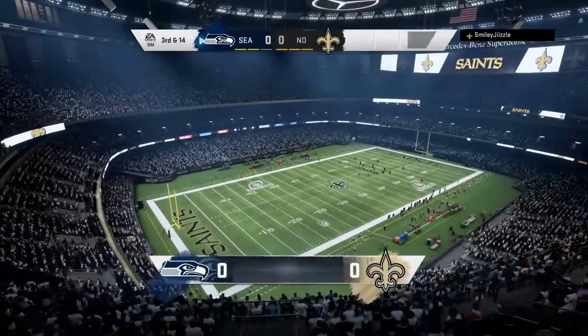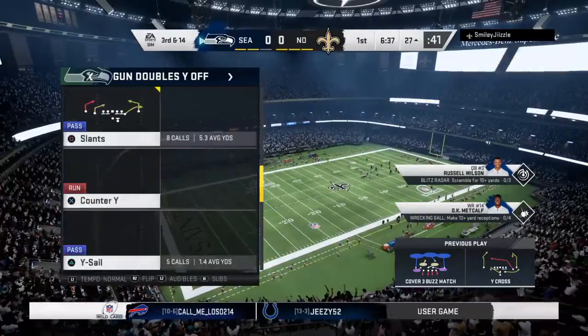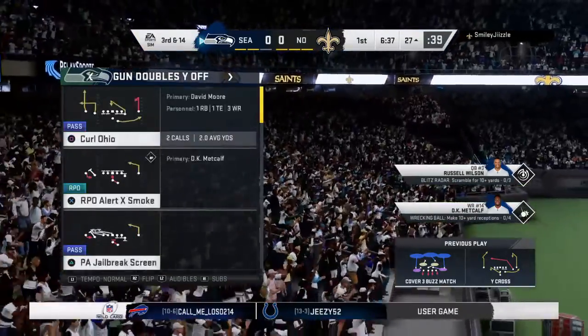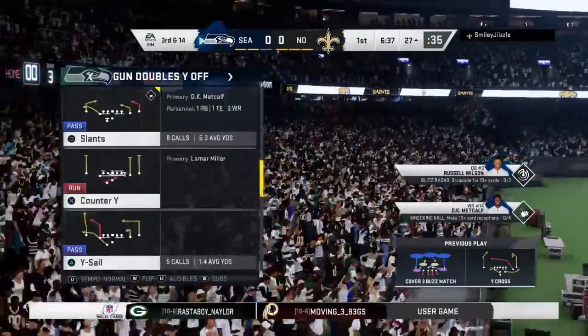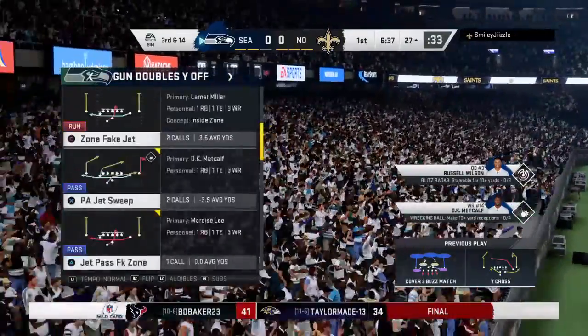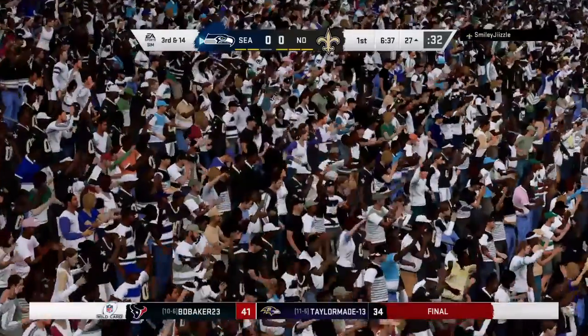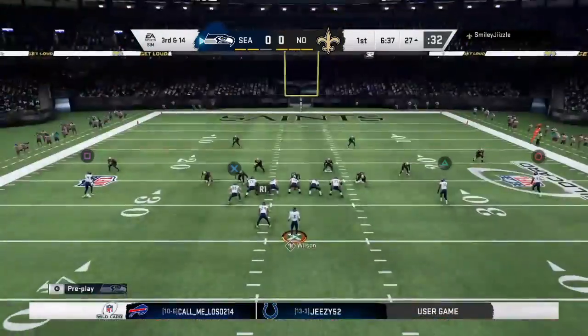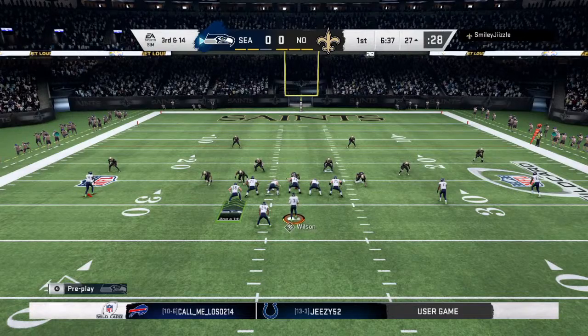An incomplete pass on that last play, and that means they'll need to come up with something here on 3rd down. And with the play clock winding down, we're going to get a timeout. They'll have 2 remaining as we step aside here in this first quarter. And it looks like we've got a dime set here defensively. 6 DBs in the game.